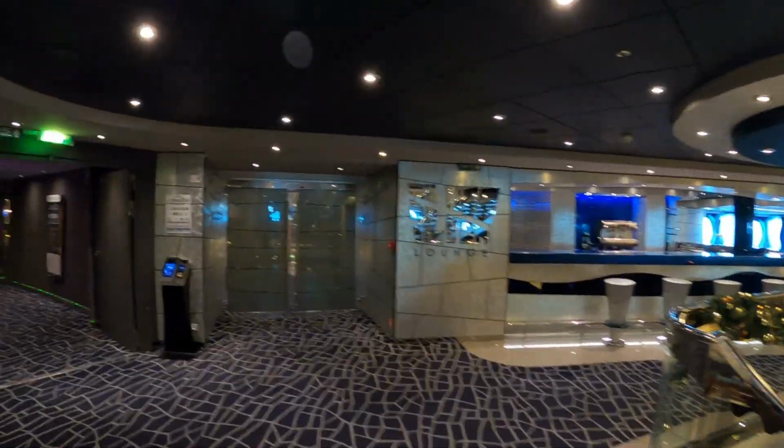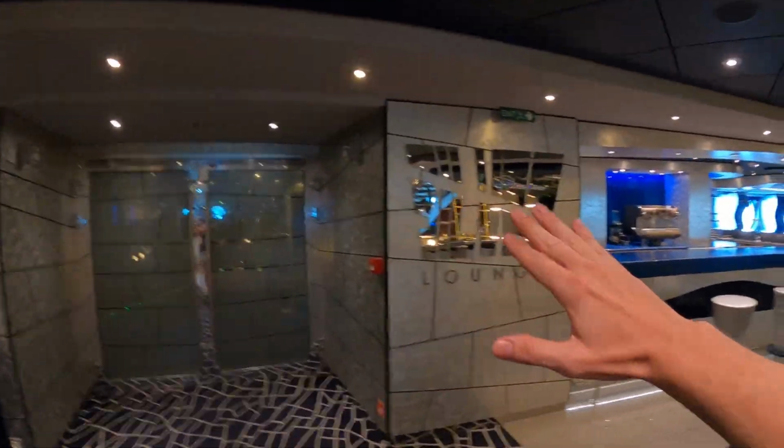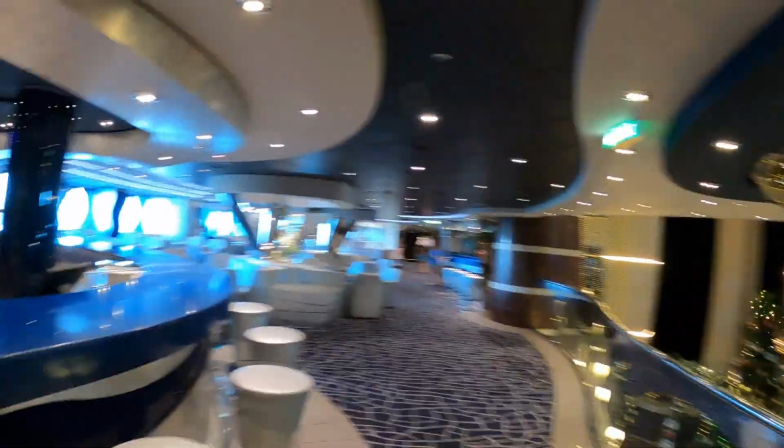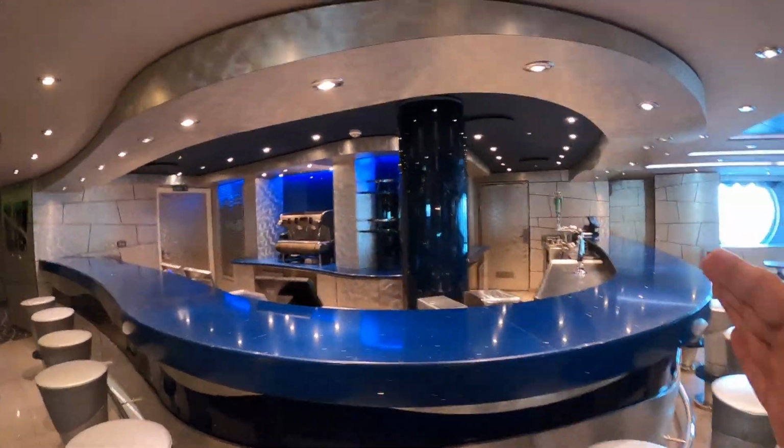This is the embarkation area right here. You're going to come in through these doors, and then this is the Silver Lounge. Everything's going to be a little bit shut down right now. Most of the staff is on the island doing some work over there, but if you wanted to grab your first drink when you first come in, you can do that. You can get it right here at this bar.